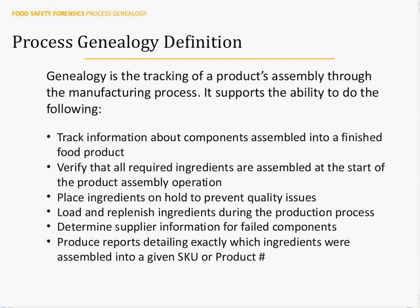Genealogy is the tracking of a product's assembly through the manufacturing process. It supports the ability to do the following and tracks historical production events. It tracks information about components assembled into a finished food product, in other words, different ingredients or sub-ingredients. It verifies that all required ingredients are assembled at the start of the production assembly operation. Another term for this is called staging. It also places ingredients on hold to prevent quality issues.